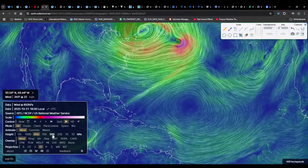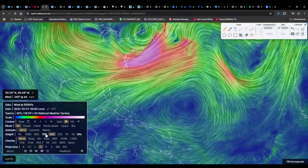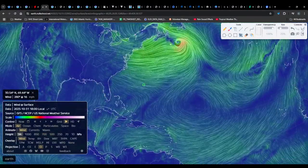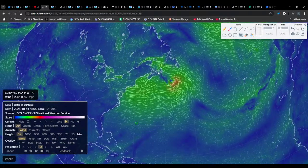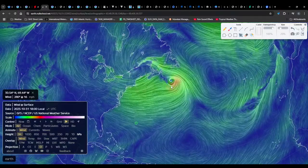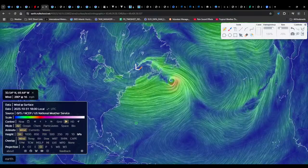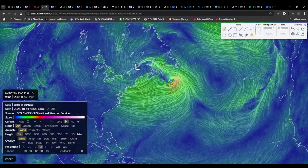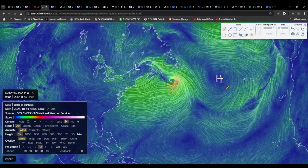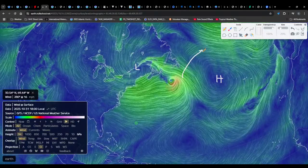And here we are. This is tomorrow night. Look where it's at. I mean, it's pretty much done for. This thing is out here, and then you start to see this little bit of frontal features here. And this is what they were calling kind of being interconnected with this deep layer area of low pressure as well. And while it is taking this high pressure and moving it out of the way, this storm will be going up and around.